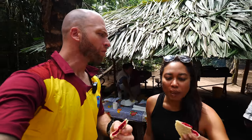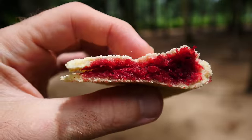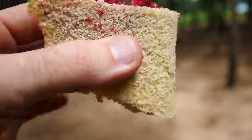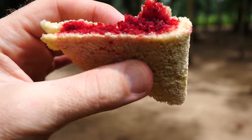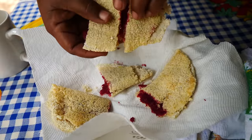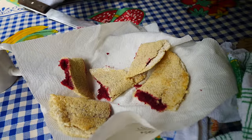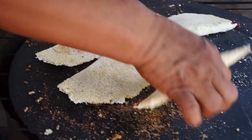Oh my god, toasty, crispy, sweet, savory. Oh, it's buttery. Amazing. Oh, so good. I love the sweetness inside. Coconut. Nice crunch. Love it. Toasty. I gotta have like 10 of these. You could have this with coffee, right? Mm, lovely. It's still so warm. Oh, so fresh. More. Where are they?